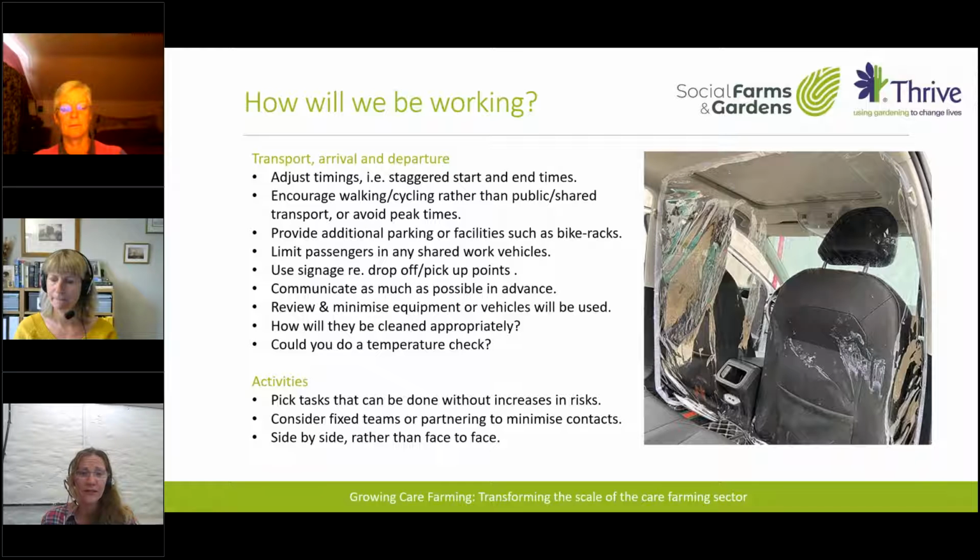Activities, again, think about how you're going to run your sessions so that you minimize people having to come into too close contact with each other, and is there going to be any tools that are going to be used as a communal tool, and how do you stop that happening? What we've decided to do is to colour code our tools and wheelbarrows, and give people information to say, okay, today you'll use anything that's red, that's your tool, that's your wheelbarrow. And at the end of the day, part of our routine and included in our task sheets will be, and now we're going to all clean those down together. So we're making sure we're making that part of our daily activities. Side by side rather than face to face. So again, you're reducing the likelihood of cross-contamination.